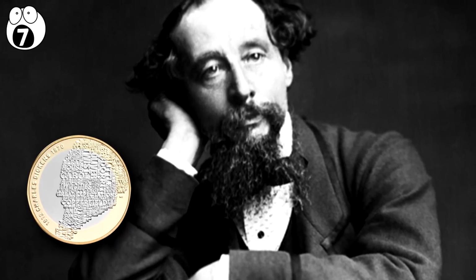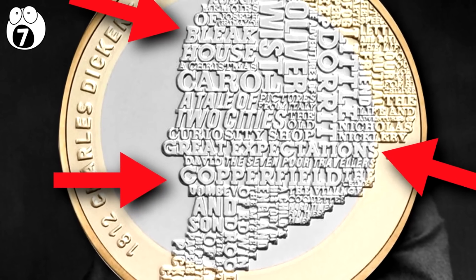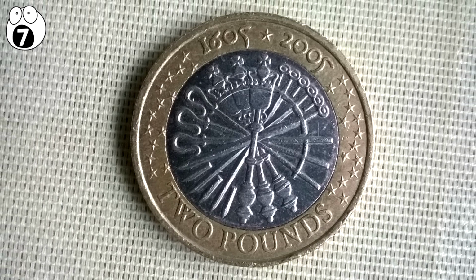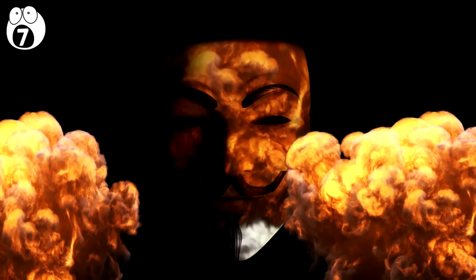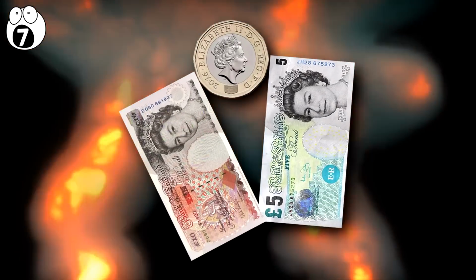Or how about this? Here's a £2 coin designed to celebrate the life of Charles Dickens. It's got all the titles of his books written on it in really tiny writing. If you've got one of these, you'll have great expectations of selling it for £20. Alternatively, this is a £2 coin celebrating the 400th anniversary of Guy Fawkes' attempts to blow up the Houses of Parliament in 1605, back when we celebrated that sort of thing. The value of this coin has exploded to around £16 today.